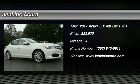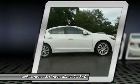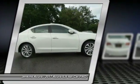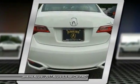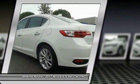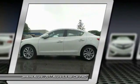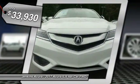2017 ILX. The luxury in the new Acura ILX includes leather heated seats and a powerful array of voice command and high-end technological advancements, while being powered by a high-performance engine that propels this compact sports sedan quicker than you may expect. If enjoying the drive is something important to you, then the ILX might be the one you are looking for, and is priced below $35,000.